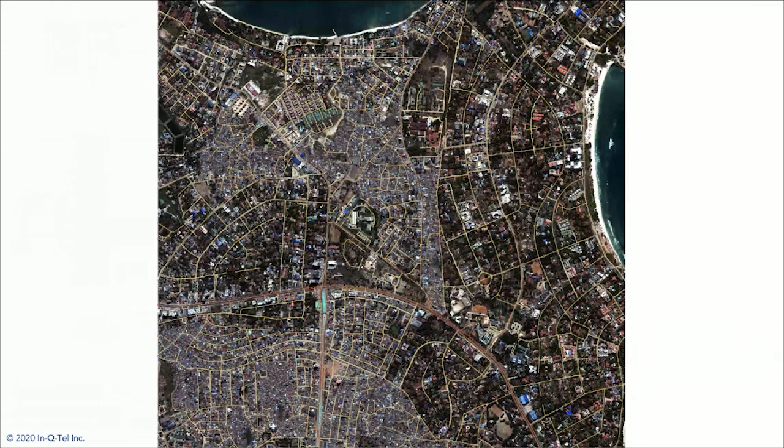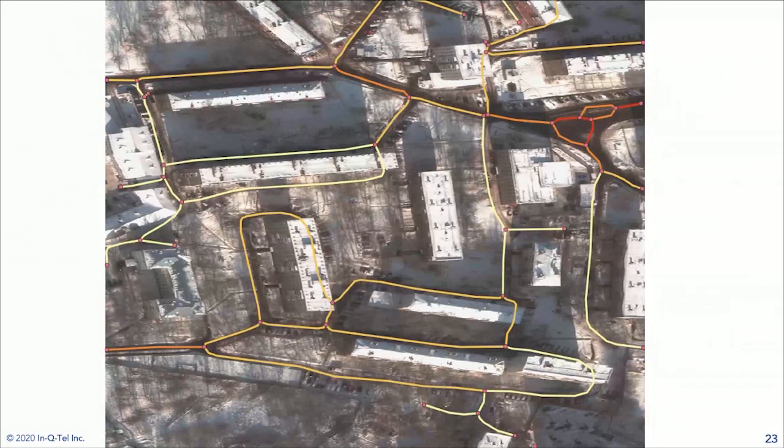And here's another shot that's kind of interesting. If anything, machine learning is not perfect, but there are examples where we are able to connect behind buildings, which is obviously tricky, but important to do if you have an off-nadir shot, something that's not perfectly overhead.